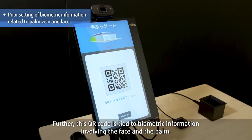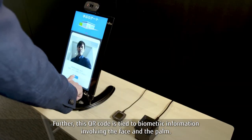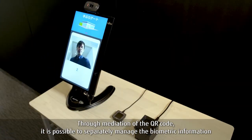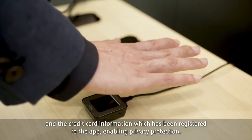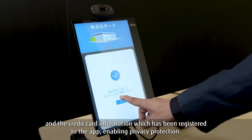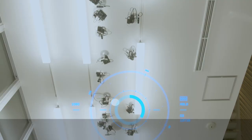Further, this QR code is tied to biometric information involving the face and the palm. Through mediation of the QR code, it is possible to separately manage the biometric information and the credit card information which has been registered to the app, enabling privacy protection. Prior preparation for hands-free payment involves only these steps.